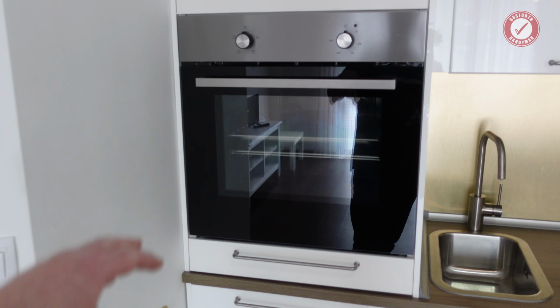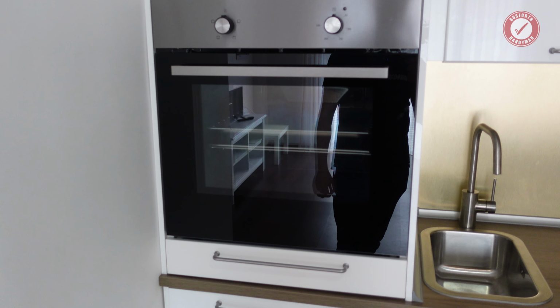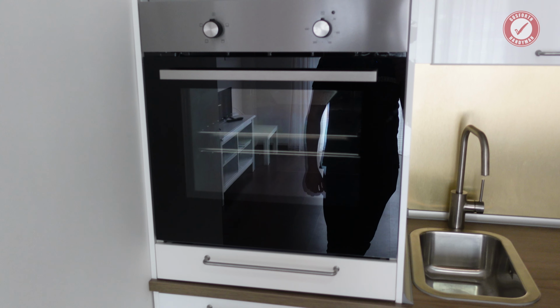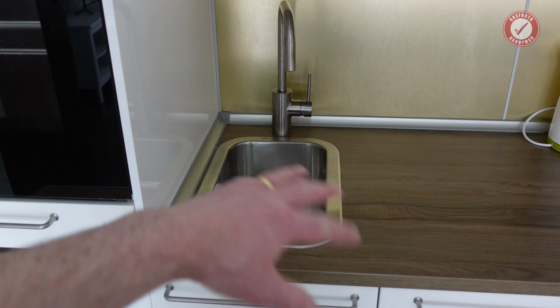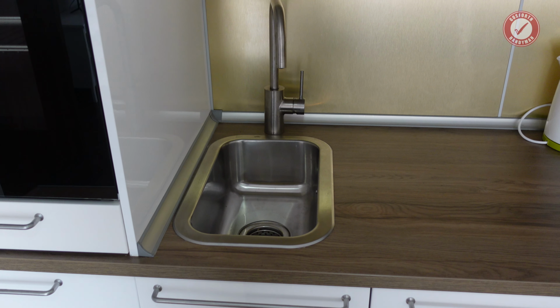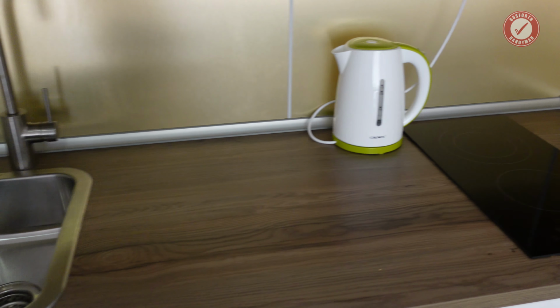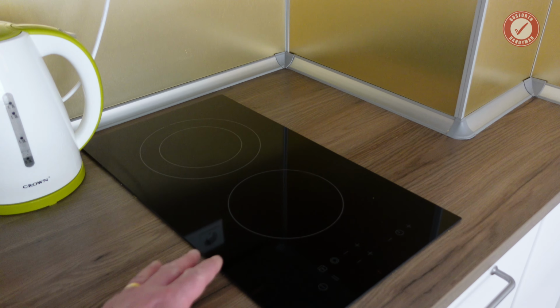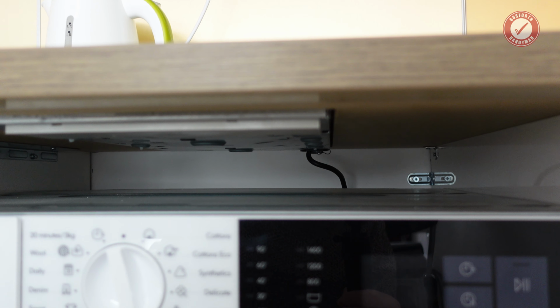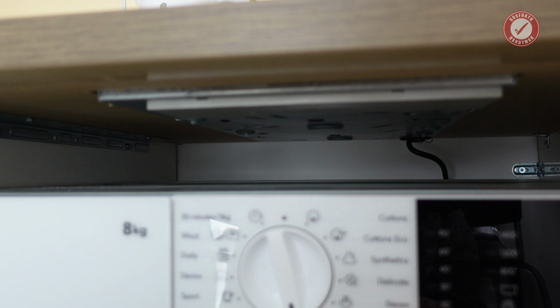As I say, I think the oven is just an IKEA absolute cheapest of the cheap standard thing. We've then got a tiny little sink, no drainer unfortunately, but we do have the dishwasher obviously. And then as I say, we've got this electric hob over on this side, which we've never used, but that seems to just plug in behind the washing machine by the looks of it.